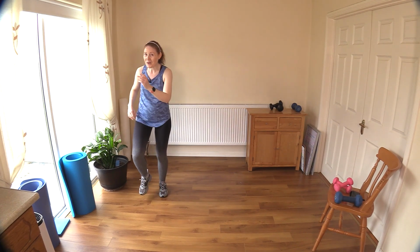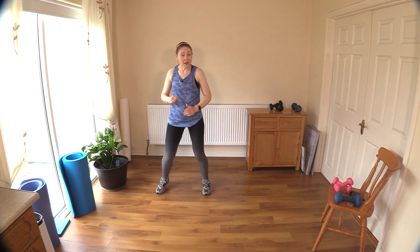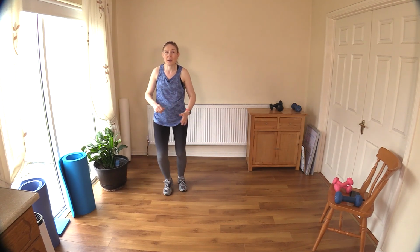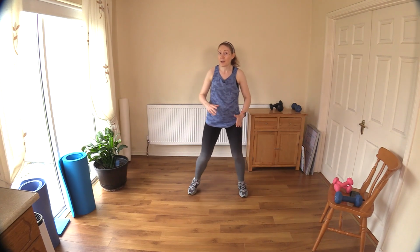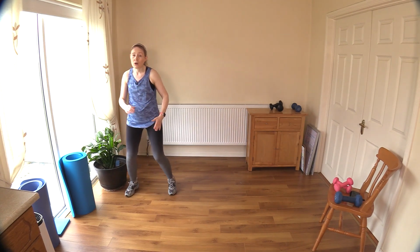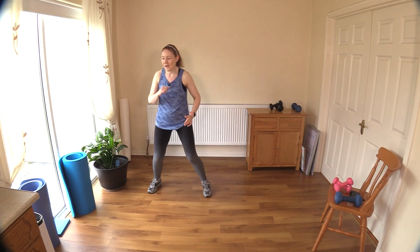Good work. So if you don't own a pair of dumbbells, hopefully I have inspired you to order yourself a pair or go out and buy yourself a pair, because I'm telling you, it'll be the best money you've spent. Even a light pair of dumbbells is great. I use mine all the time. Money very well spent. Over we go.